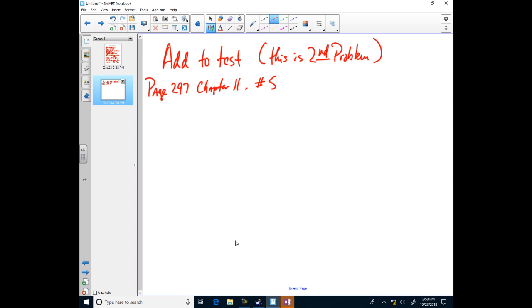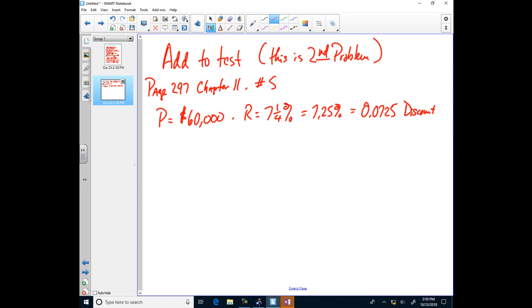So this one says the owner of Lease.com signed a $60,000 note at the bank. So let's see, P equals 60,000. 7.25% discount rate. R equals 7.14. And let's go on and change that to 7.25 and then 0.0725. Everybody see what I did there? And this is a discount loan.